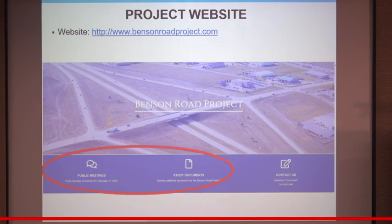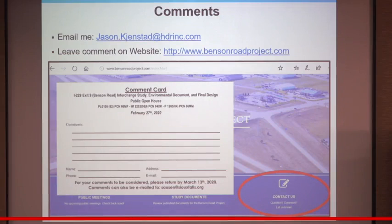Under the study documents, we have our environmental document scan. And so you can go through the whole list of the tables and matrices and look at that. We have all of the information from the traffic analysis, the interchange modification justification reports on there. And so all of those items are available for you to review as well. And so anything that I have up here, the PDFs, those are all available for you to look at.